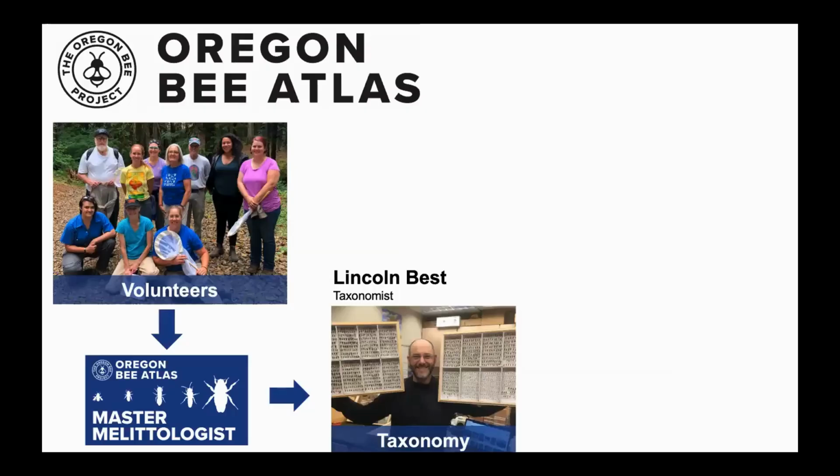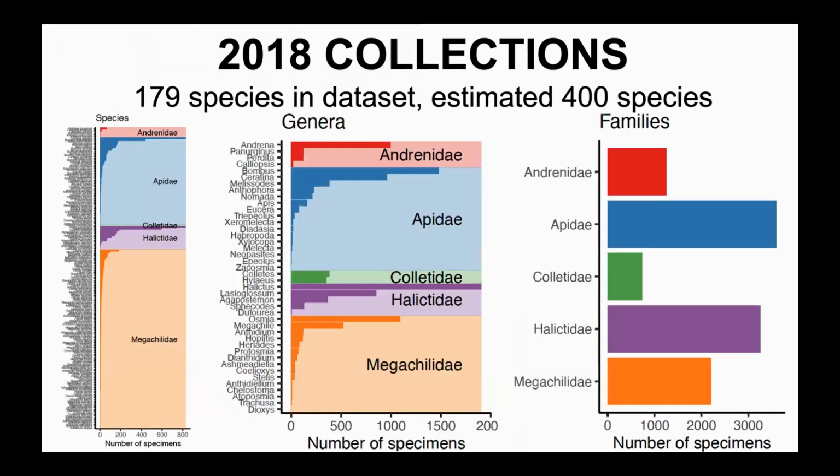They're going to be handed off to our taxonomist, Lincoln Best, who's going to go through what the volunteers thought the species were, and provide authoritative determinations of what the bees were. We just published our 2018 data set, and what's really remarkable is in the first year, 2018, we think there's about 600 or so species of bees in the state, and almost 400 species were collected by the volunteers in their first year.